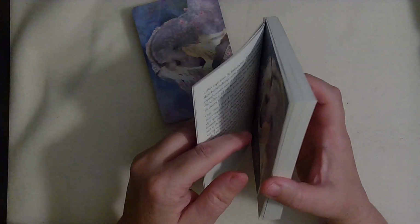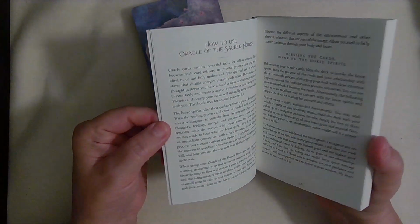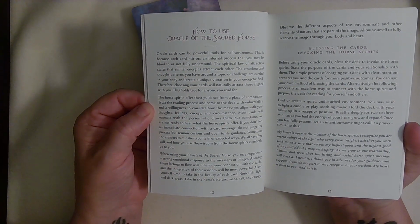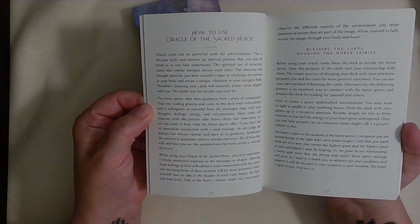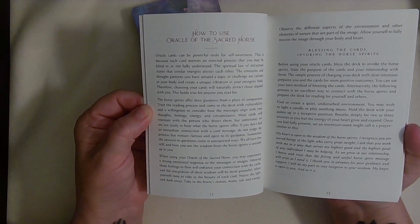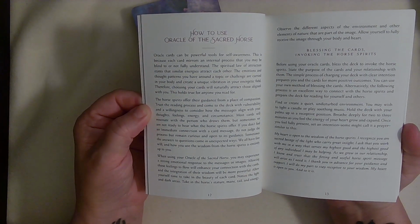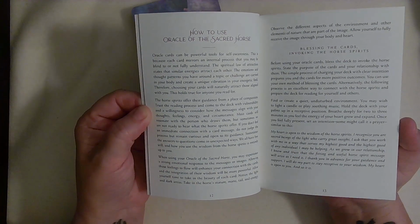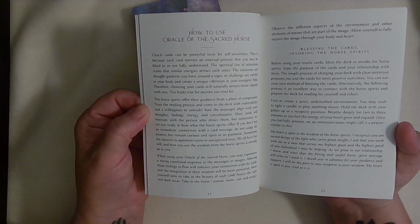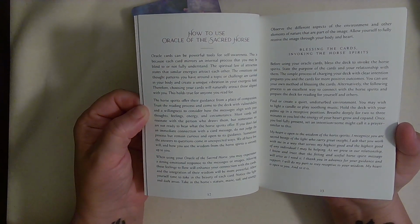It's nice exploring the background of the creators and how they came about to making the deck. And then we come into how to use Oracle of the Sacred Horse. And for me, I read this anyway, but to me, these are just suggestions. There is no black and white on how to read cards.